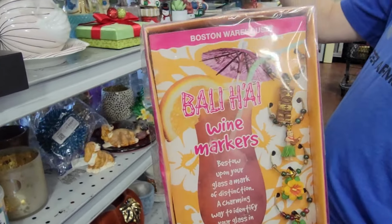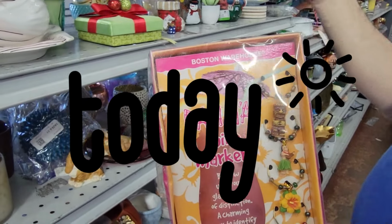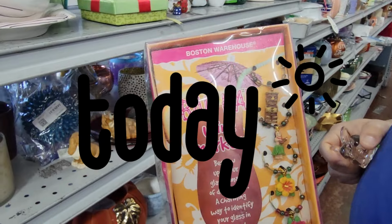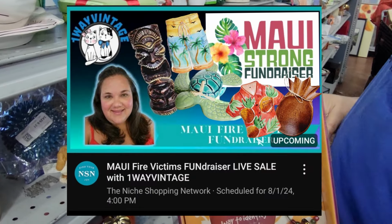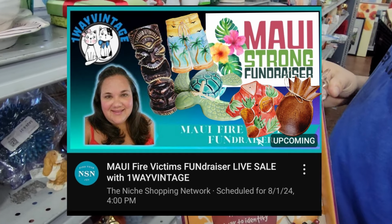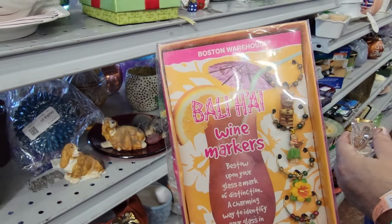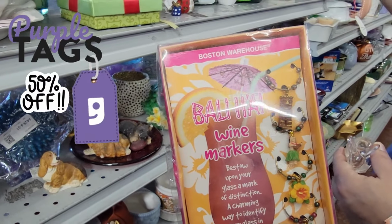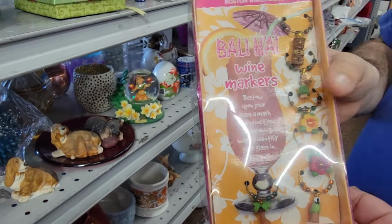Okay, so I'll go ahead and say this right away. This Thursday on the Knit Shopping Network, we are having a Hawaiian themed sale because it's a fundraiser for the victims of the Maui fire, which will be a 1 year anniversary, believe it or not. And the announcement is purple tags, Mike. Purple tags. Purple tags. So can you grab this? I think I will put that in the cart.